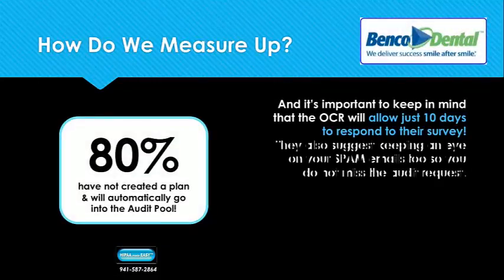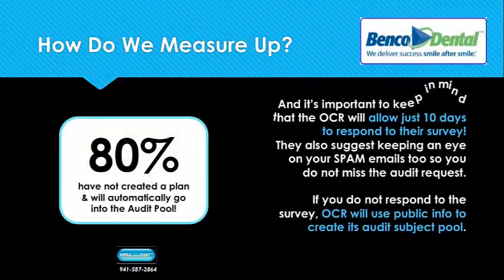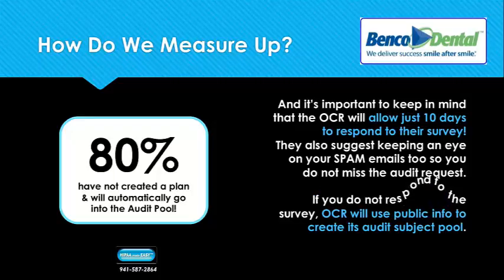And it's important to keep in mind that the OCR will allow just 10 days for you to respond to their survey. They also suggest keeping an eye on your spam emails too, so you don't miss this important HIPAA audit request. If you do not respond to the survey, OCR will use obtainable public information about your office to create your audit survey and submit you into their subject pool regardless of your response.